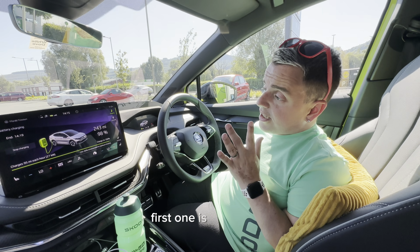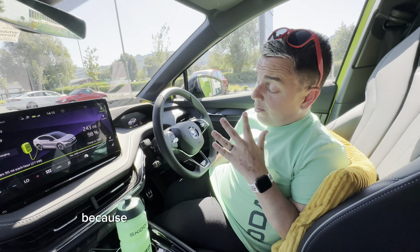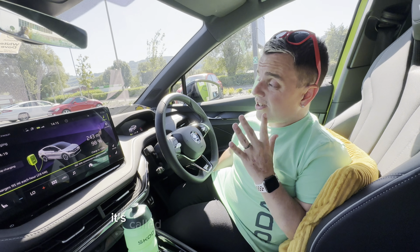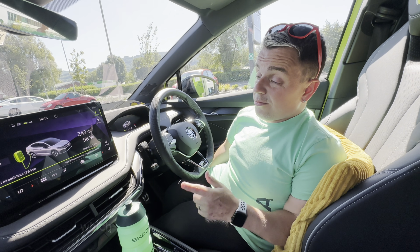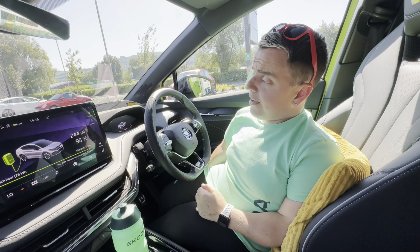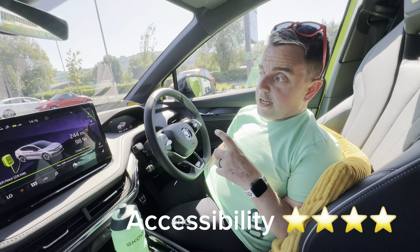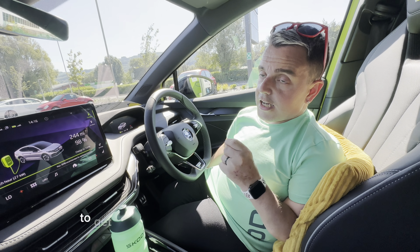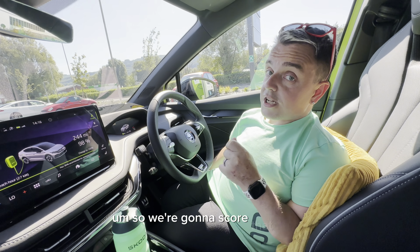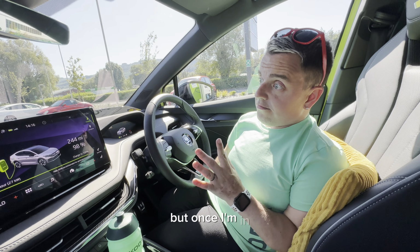First one is practicality. We're going to score that a 5 because of how easy the chair gets into the boot. You can still keep the parcel shelf in there. It's got the electric tailgate as well, which can be controlled either off the boot itself by pressing the button or on the key. Then accessibility, now I'm going to score it a 4, and it is easier to get into than another Skoda that I've reviewed. So we're going to score that a 4, but it is still slightly difficult for me to get in. But once I'm in, it's brilliant.